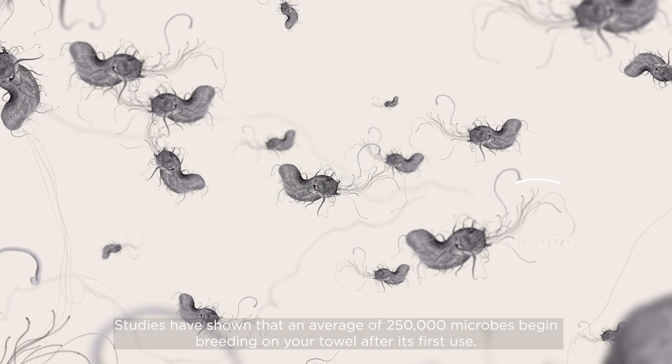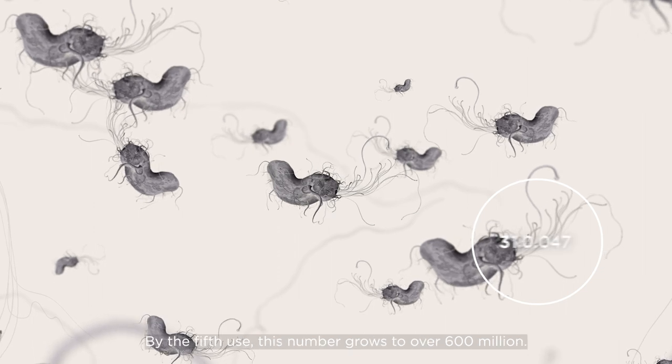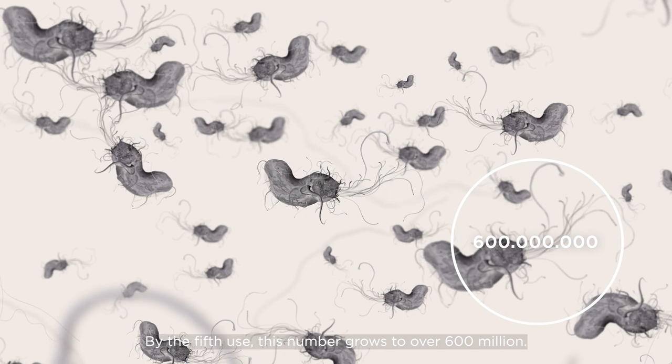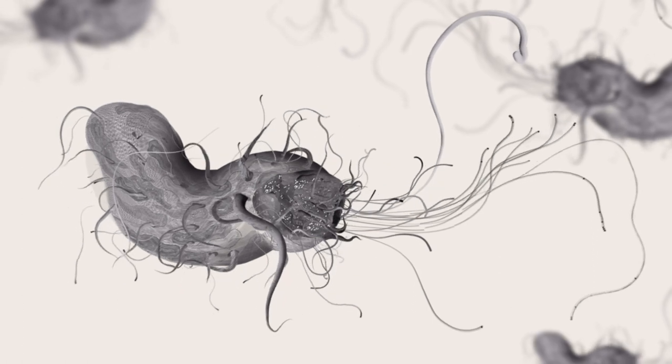Studies have shown that an average of 250,000 microbes begin breeding on your towel after its first use. By the fifth use, this number grows to over 600 million. And with continuous use, traces of harmful E. coli strains have been detected in standard towels.